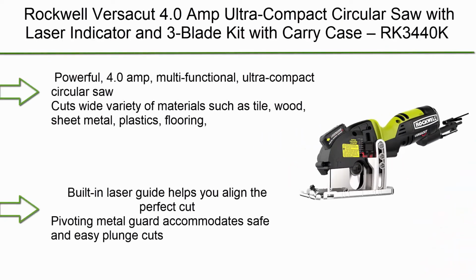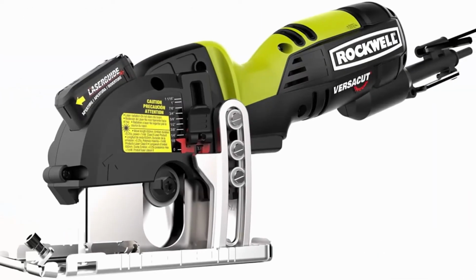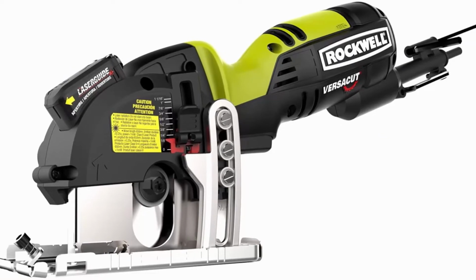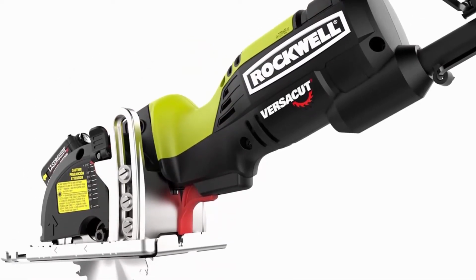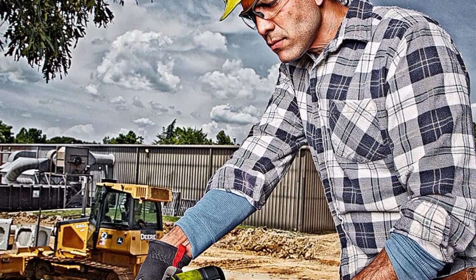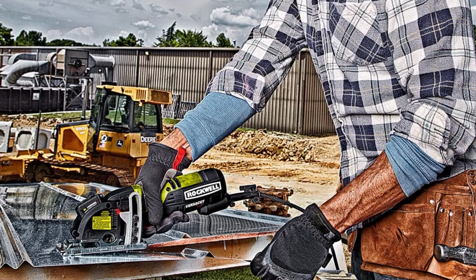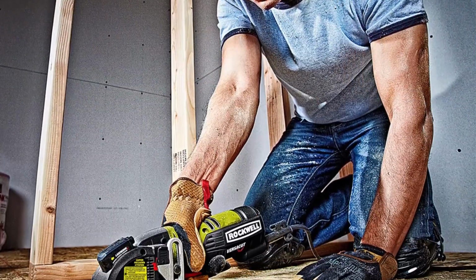Top 2. Rockwell Versacut 4.0 amp ultra compact circular saw with laser indicator and 3-blade kit with carry case. Powerful 4.0 amp multifunctional ultra compact circular saw cuts a wide variety of materials such as tile, wood, sheet metal, plastics, flooring, and more. Ergonomic design with slim grip handle improves comfort and enhances grip and control.